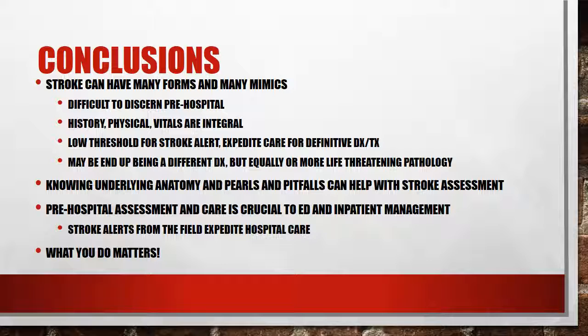And lastly, keep in mind what you do matters. Your pre-hospital assessment and care that you provide for our patients and the information you convey to us on arrival to the ED and transition of care is crucial to the care that they receive in an emergency department and once they're admitted to the hospital.